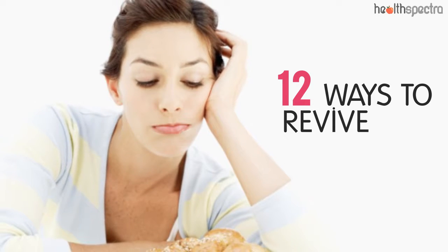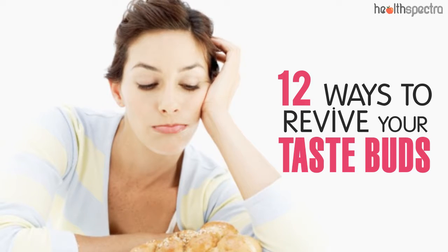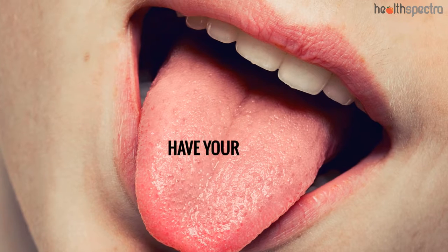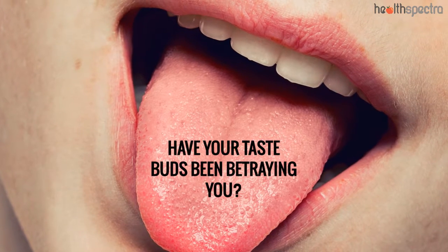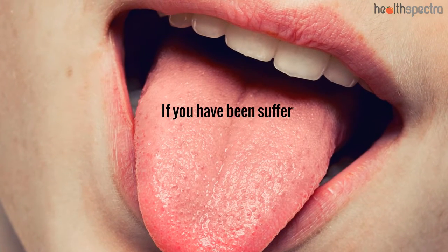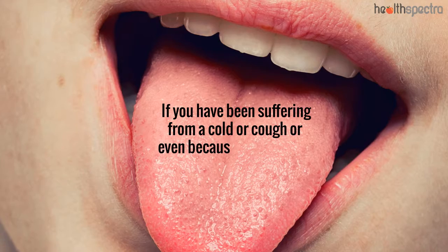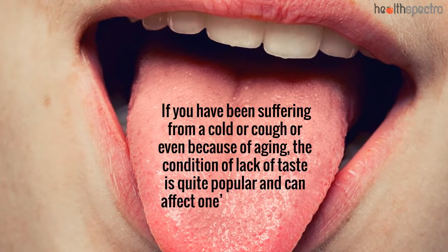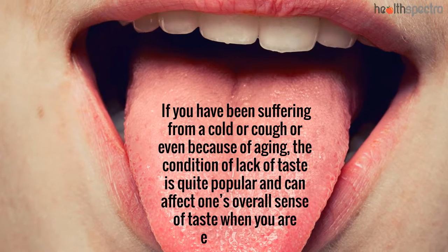"12 Ways to Revive Your Taste Buds." Have your taste buds been betraying you? If you have been suffering from a cold or cough, or even because of aging, the condition of lack of taste is quite popular and can affect one's overall sense of taste when you are eating food.